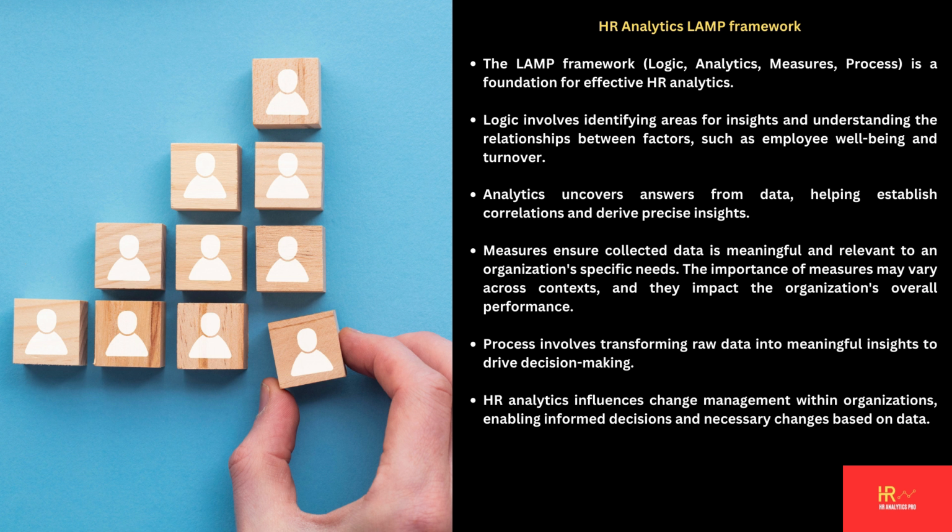Process. The change management process within an organization is greatly influenced by the use of HR analytics. By utilizing HR analytics, organizations are able to make informed decisions and implement necessary changes based on the data collected. This crucial step in the HR analytics system involves transforming raw data into meaningful insights and then using those insights to drive decision-making.